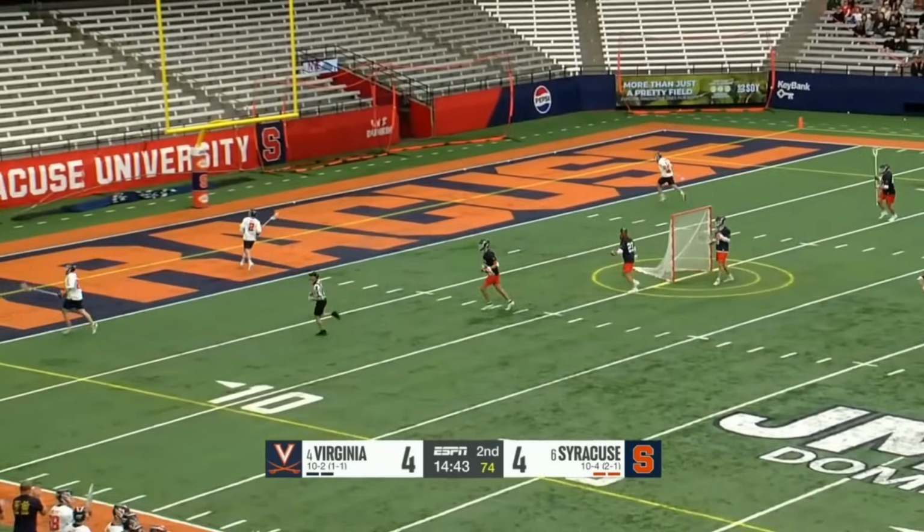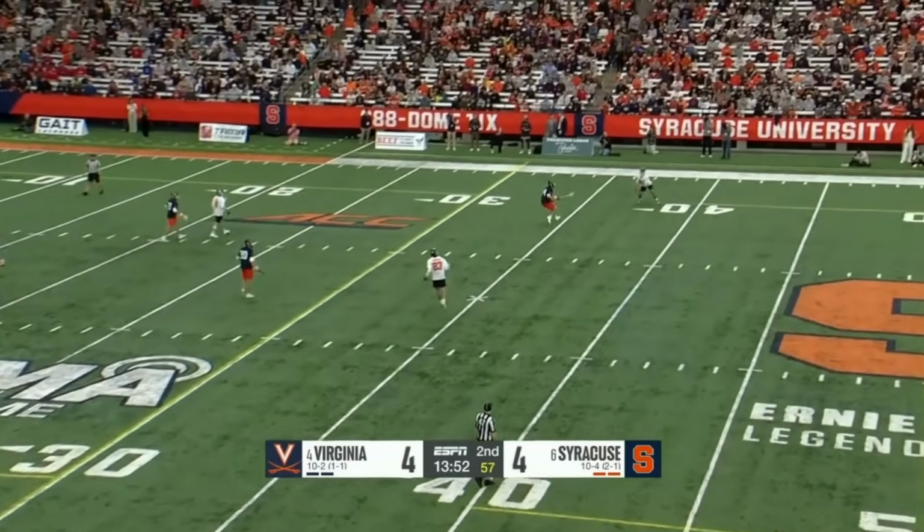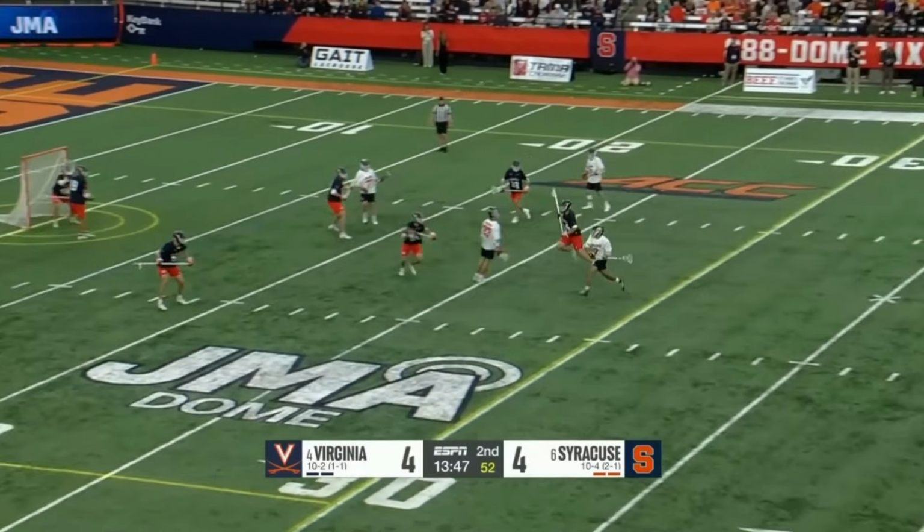And now Virginia trying to respond on the road after a loss. So Notre Dame was a game I thought from start to finish, the Irish dictated the tempo in that game.